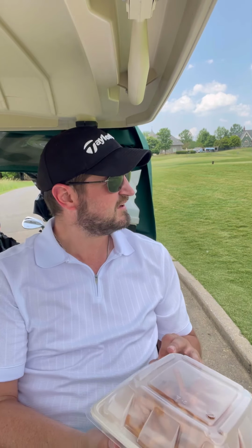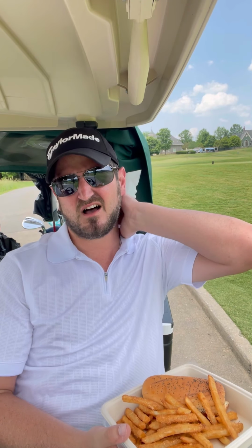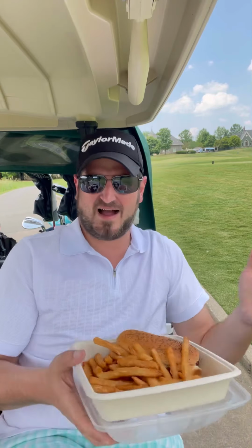So, thoughts on the first 9? The course is pretty much right in front of you. Even with the dog legs, there's not too many surprises. The greens are fast. I read some of the reviews online. They said that. I can concur. But like I said, the rough out here isn't penal. It's a very light cut rough. It's just, the rough isn't very wide.